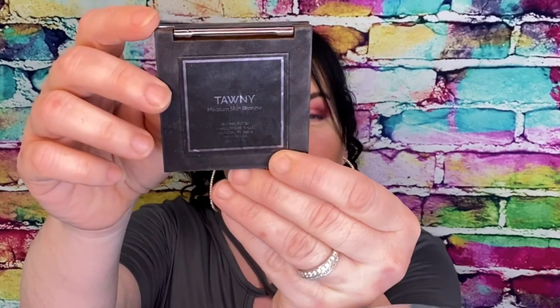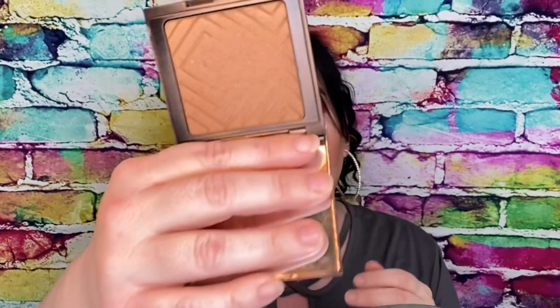Okay, I'm back. So I have my foundation, concealer, I have my bronzer on, which I use the Makeup Geek in the shade Tawny, right here. This is my favorite bronzer. I love this so much. All right, and I did use the brush here for that. This is a little bit too soft for bronzer, and I might use it for a blush. I don't know. I have to use it a few more times to see how I feel about it.